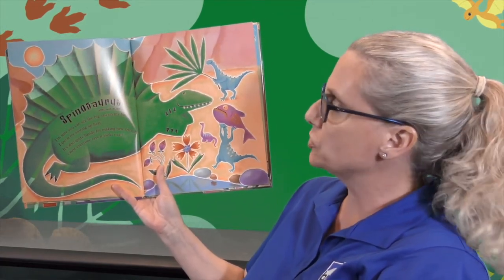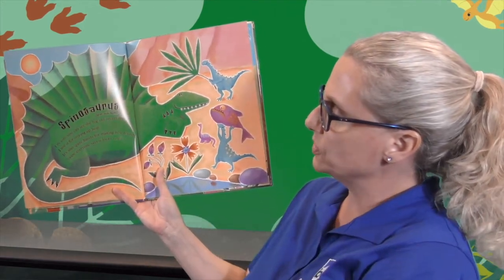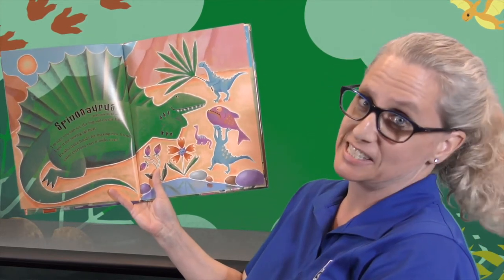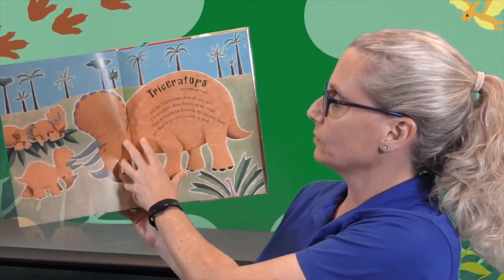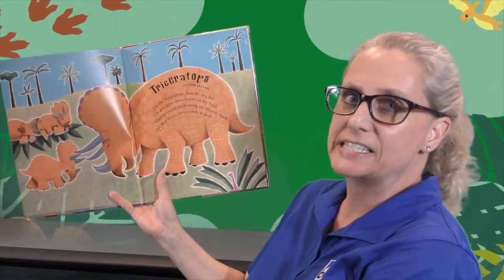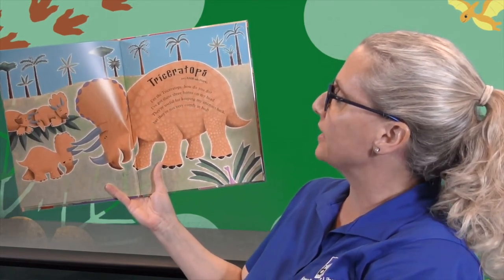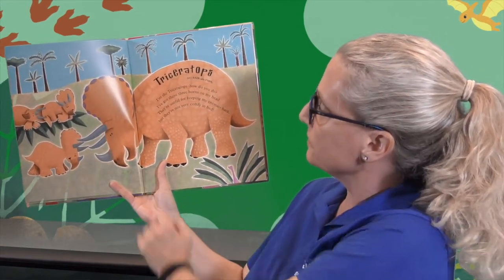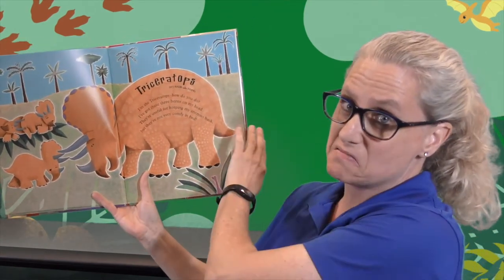Spinosaurus. I'm sure you can see the big sail on my back. That's pretty neat. I use it for storing up heat. It's also quite handy for making new friends, because everyone says it looks neat. Does anybody know what this one's called? This is Triceratops. I'm the Triceratops. How do you do? I've got these three horns on my head. See, one, two, three. They're useful for keeping my enemies back, but they're not very comfy in bed.